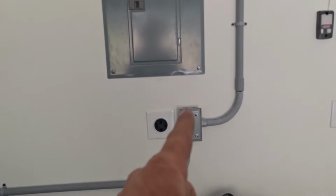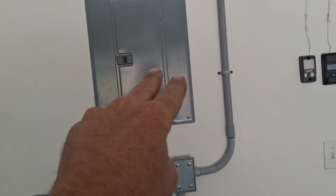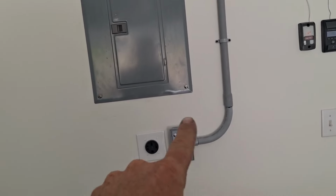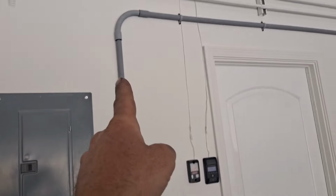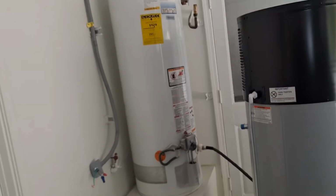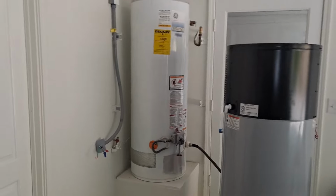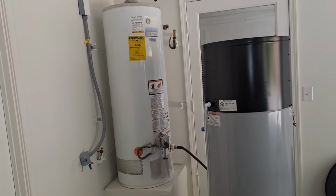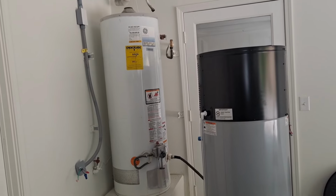So what I did originally when I redid this garage, I put in a bigger panel and I put two dedicated circuits down into this box. So I've pulled 130 amp over there for the dryer and I pulled 130 amp up here for the hot water heater. Typically natural gas is pretty efficient cost-wise. Propane's more money cost-wise, but still relatively efficient compared to electric.